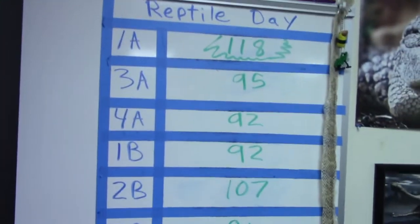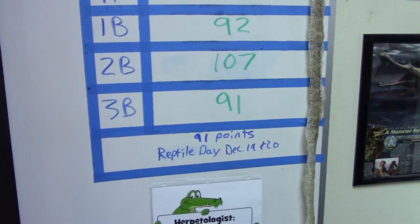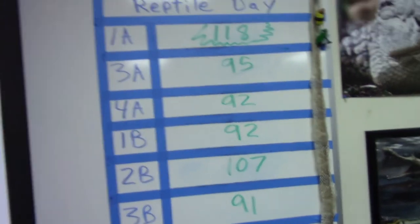I use reptiles that I borrow and bring in from the Phoenix Herpetological Society's Reptile Zoo. The kids have to earn it, and they have to get points or they won't get Reptile Day. So it's an incentive program. Right here you can see the point system. Each class period has to earn, for this period, 91 points over the 9 weeks. Everybody made it.